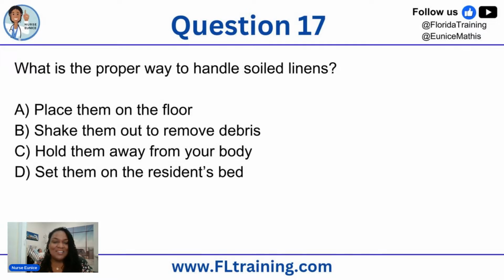All right, so what's the proper way to handle soiled linens? A, place them on the floor. B, shake them out to remove debris. C, hold them away from your uniform. Or D, set them on the resident's bed. Now, I know what you do in the real world, but don't do that when you take your test, and don't do it when you answer these questions. So what is the least contaminating way to handle soiled linens?